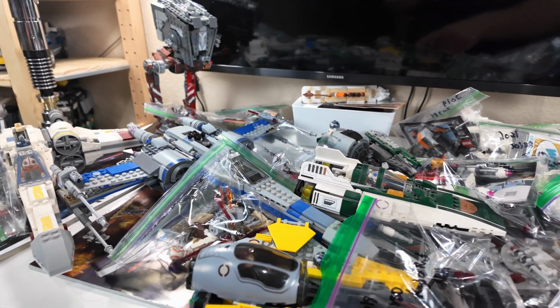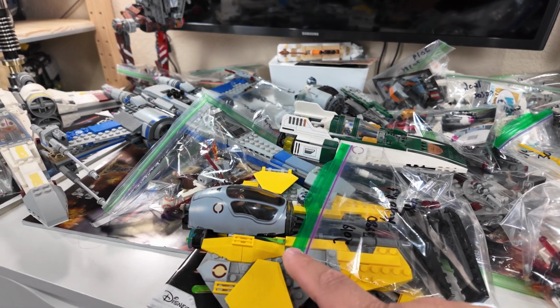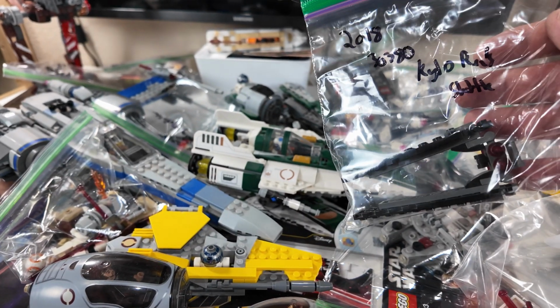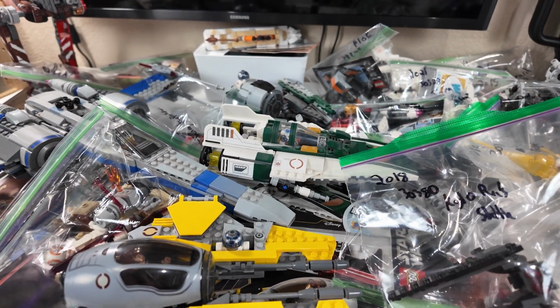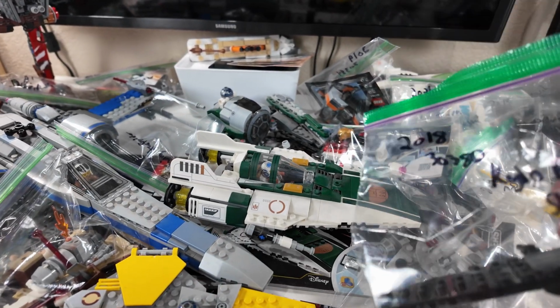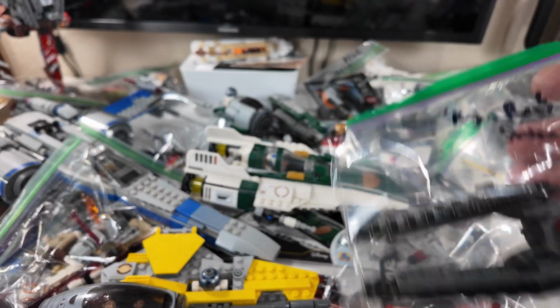Over here, we got Anakin's Jedi Interceptor. That's about another 50 bucks right here. In this bag here, we have a poly bag of a 2018 Kylo Ren shuttle. Oh, and the Interceptor's 2020, my bad. But this little shuttle is worth about $2, so not too bad.